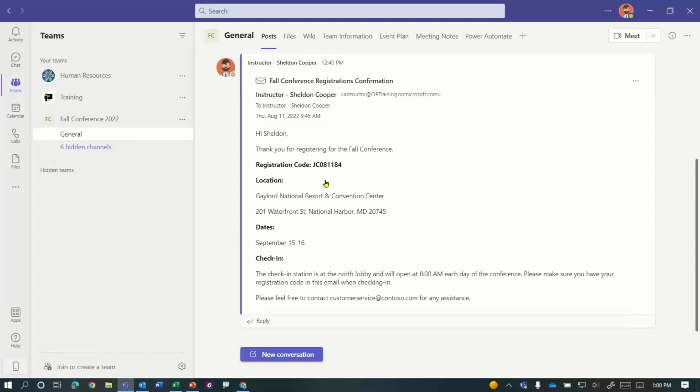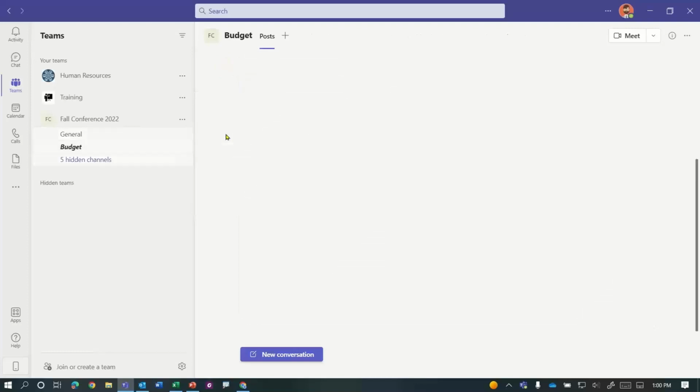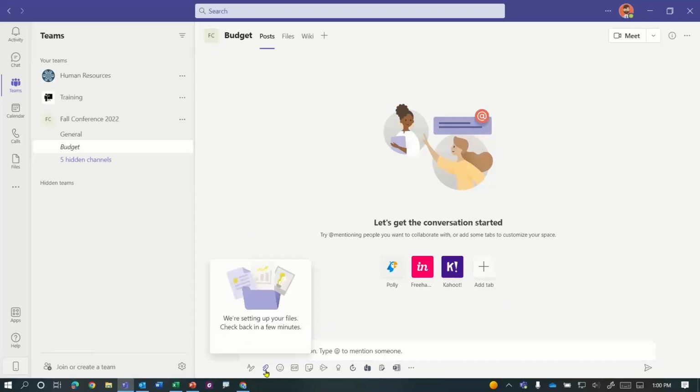So for example, remember the new team? Well, I have a couple of files that I want to share. So in the budget, I want to share a spreadsheet that I already got working with. So I'm going to start a new conversation. I'm going to attach a file, give it a second here.